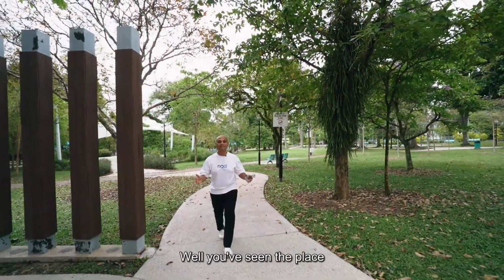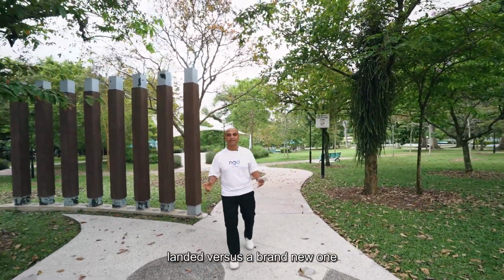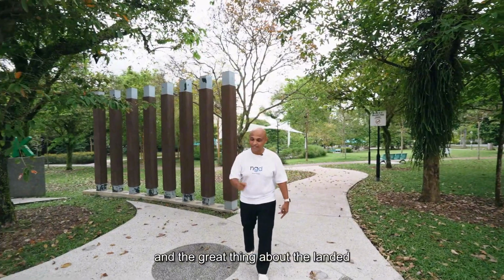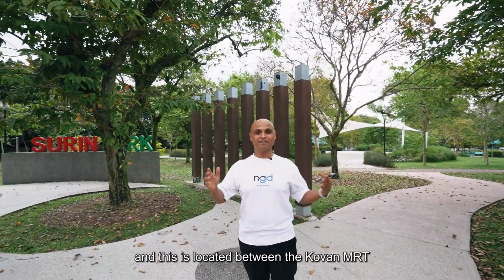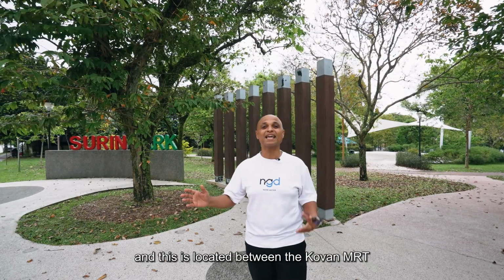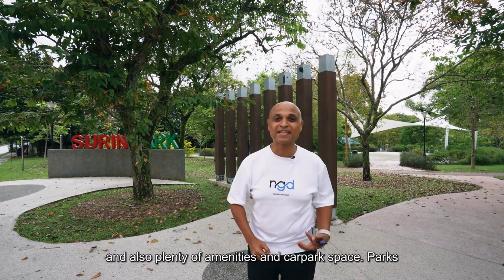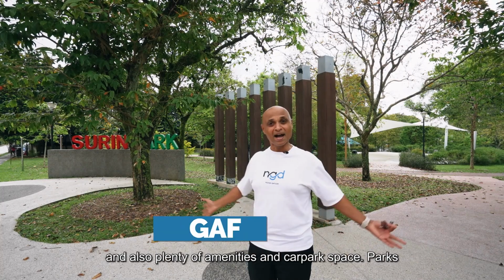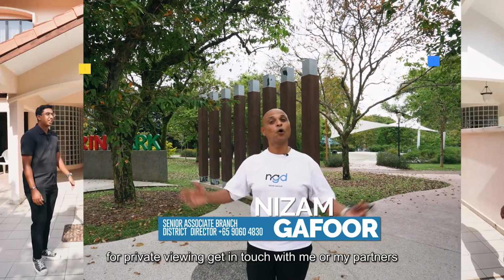Well, you've seen the place and also know the benefit of buying a resale landed versus a brand new one. And the great thing about the landed here is the location. There are many things you can change, but not the location. And this is located between the Kovan MRT as well as the Serangoon MRT. And also plenty of amenities and car park space. Parks, ideal for your family, right? For private viewing, get in touch with me or my partners.